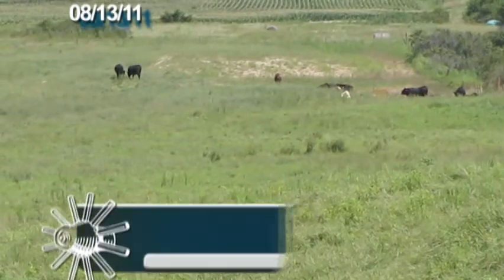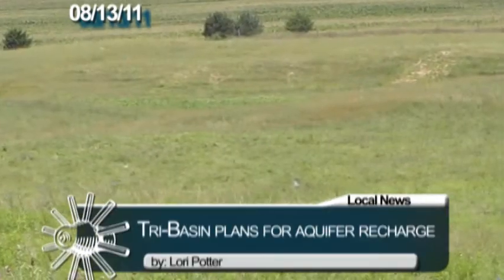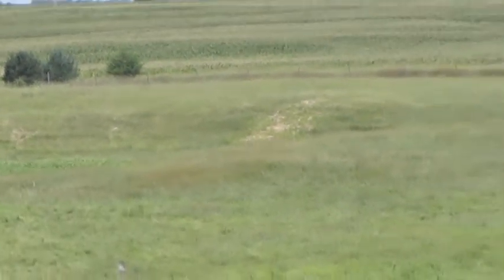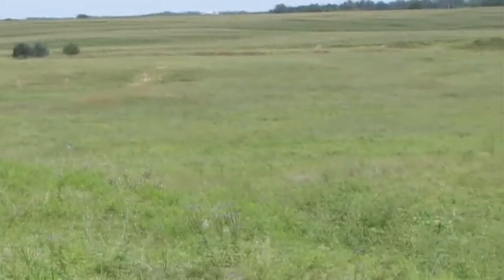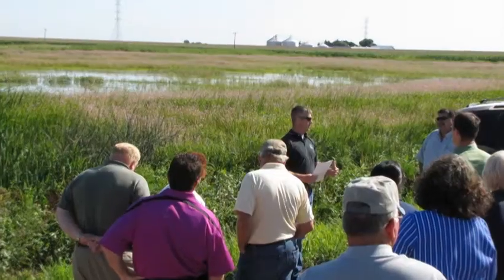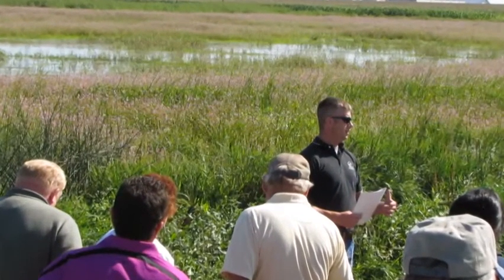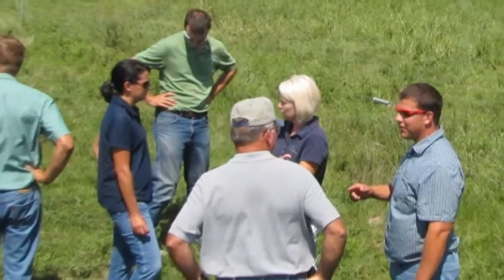Sand Creek is only an active waterway when it rains, but Tri-Basin plans could make it a recharge area with a dam, spillway, and reservoir. The Tri-Basin Natural Resources District made a visit to the main channel which crosses under Highway 6 on the east side of Minden during the annual August Projects Tour Tuesday.